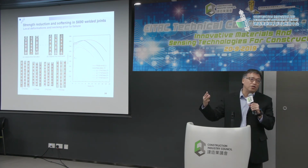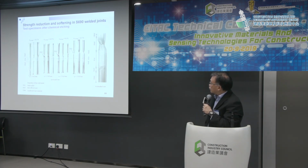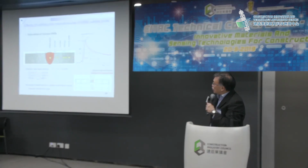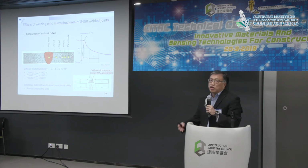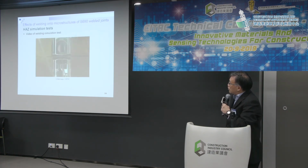We have also carried out full-scale tests, columns in compression. You can see some of the heat affected zones after etching of the test specimens. Now, in order to look into the effect more, we go quite far. We have done quite a lot of work at that area. It's the heat affected zone. I think the idea is to simulate the welding process using what we call a physical welding simulation machine. We have actually flown to Beijing to work with a steel mill to use the equipment to do the test. So this is the equipment.